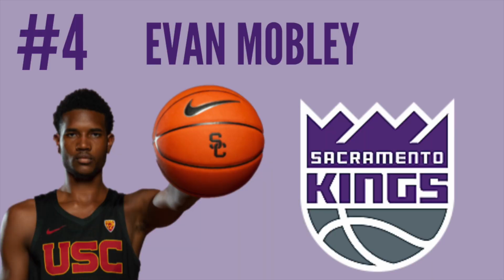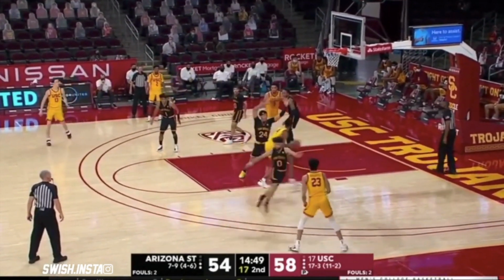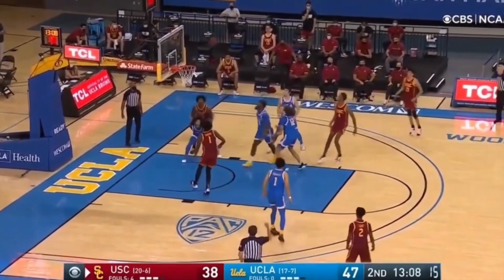The fourth pick goes to the Sacramento Kings, and I have them taking Evan Mobley. The big man from USC is the first center off the board in this version of the mock draft. The Kings are already set in the backcourt with De'Aaron Fox and Tyrese Haliburton, so Mobley gives Sacramento a versatile, high-upside center with advanced ball skills.